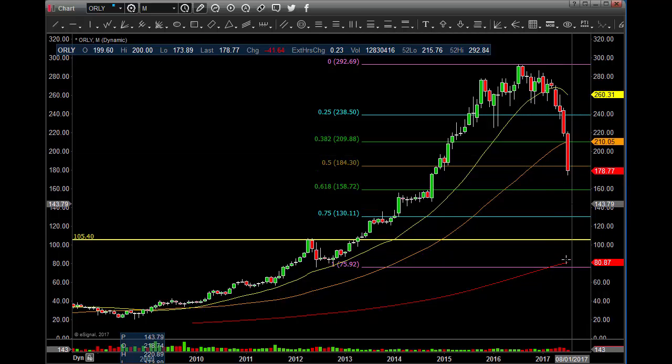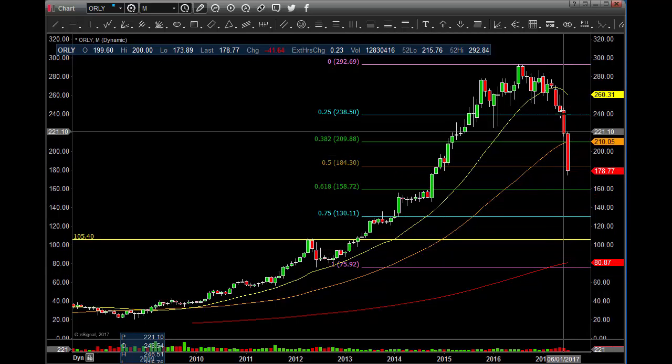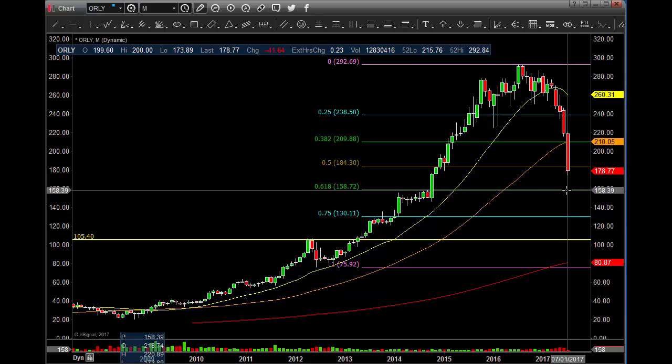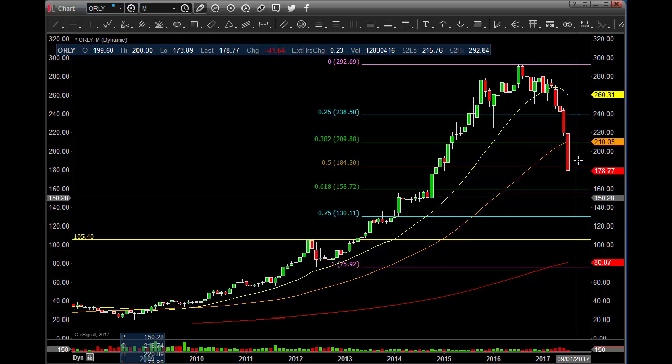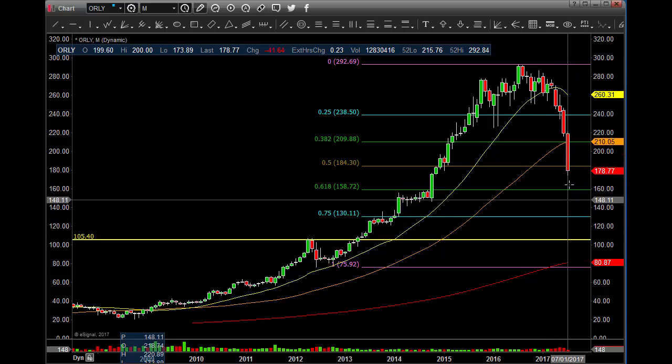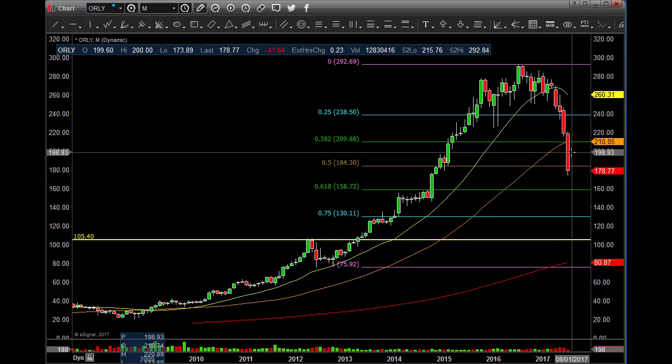And you know, if you're trying to buy the dip on this one, because this one's really killing. I think we're still going 158 to 150 area. And then maybe if we overshoot 130, and then we should get a bounce in here somewhere, though. But let's watch the charts on O'Reilly and see what happens.